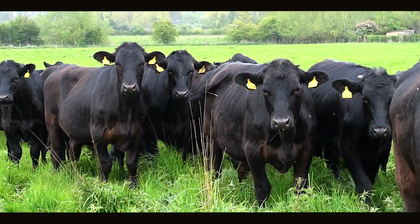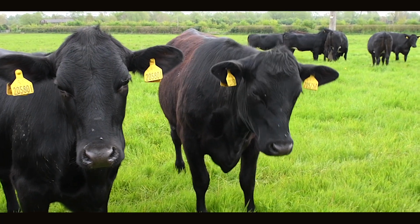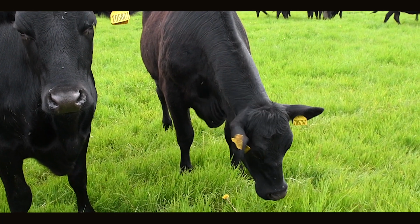The way we present a carbon footprint is the kilograms of CO2 equivalent, which is accounting for not just carbon, but your methane and nitrous oxide as well. And that will be recorded per kilogram of dead weight. So you can compare a farm that has got 1,000 cattle with a farm that's got 100 cattle, as we're just looking at the efficiency per dead weight of output.